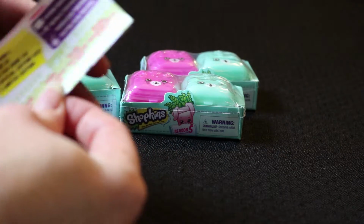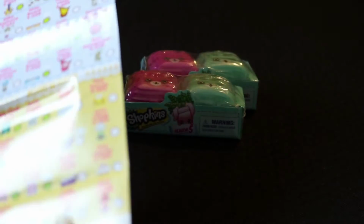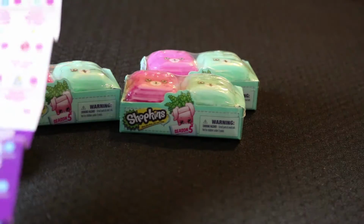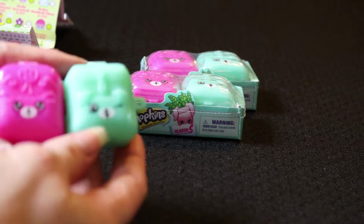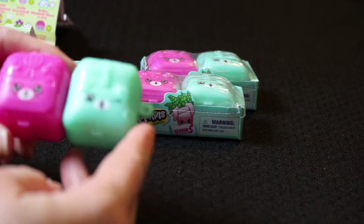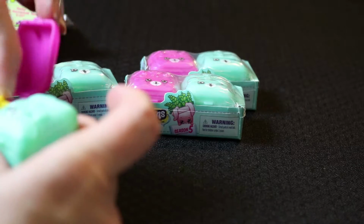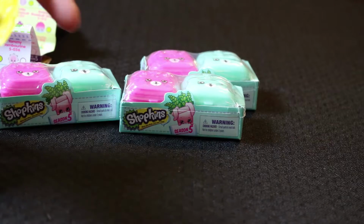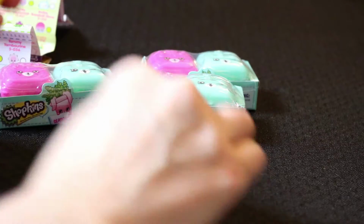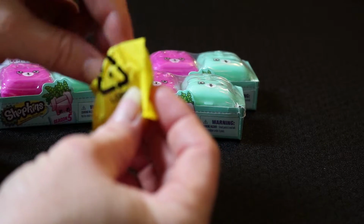Get the card. Oh wow, look at all of those that we can get. I bet y'all already have a bunch. Cute. It's in little backpacks. Let's see. I'm so excited. What is going to be my first Shopkins?